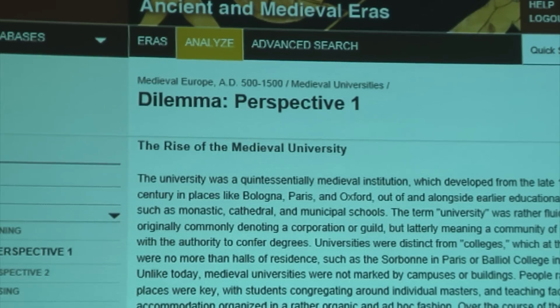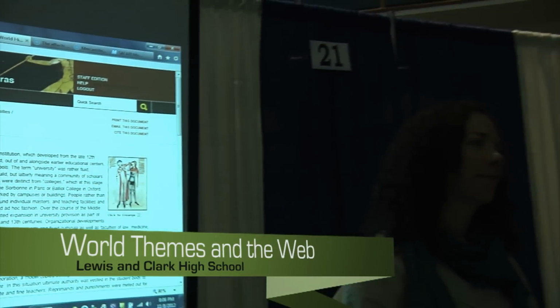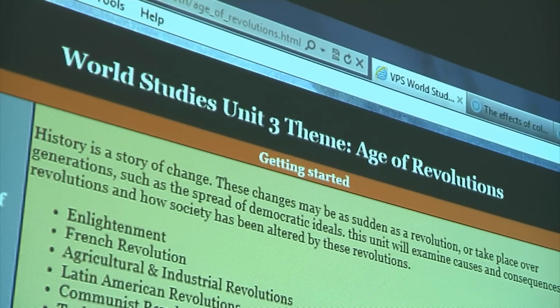And the World Themes class is designed around 6 thematic units. You go into this database and get access to all sorts of resources. That's a really fascinating way to teach history, not by the chronological, this happened, then this happened, then this happened. It's about themes. Could you give us an example of a theme?